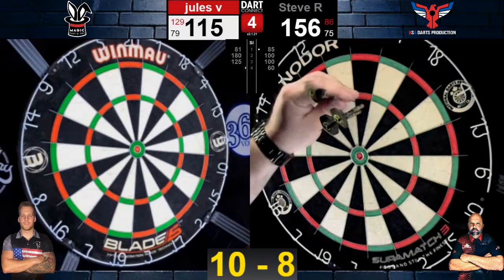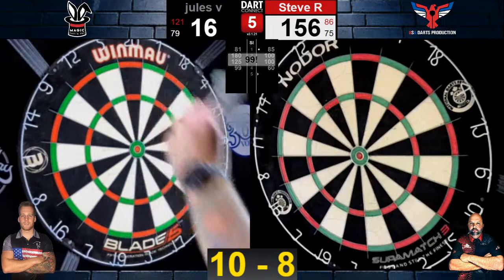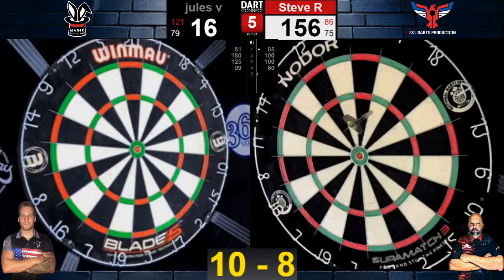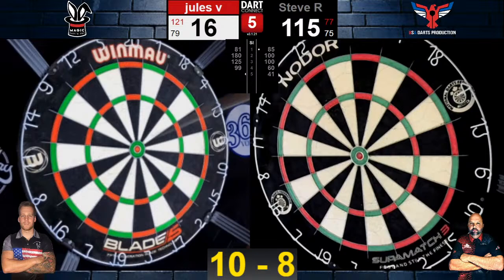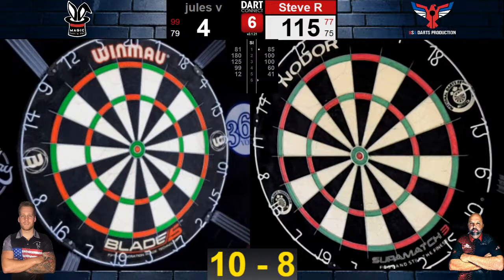Jules looking at 115 after 125. 99. Fortune there, looking for 16. Goes inside, inside. Leaves himself four. Steve Russell with 115.